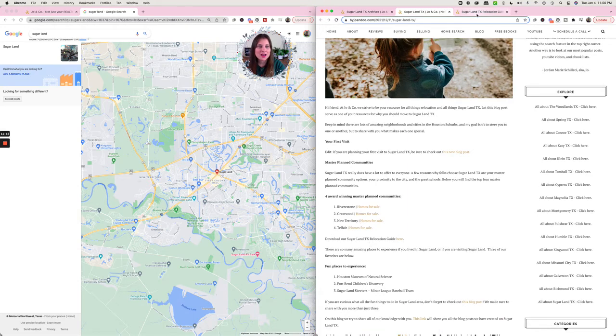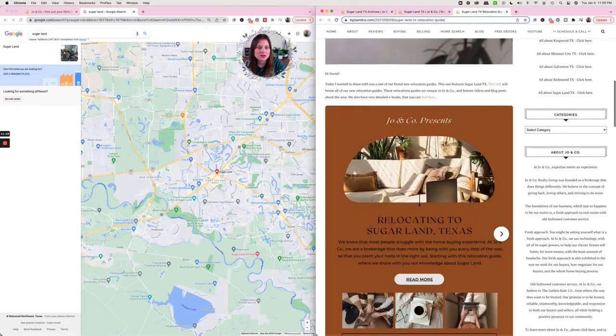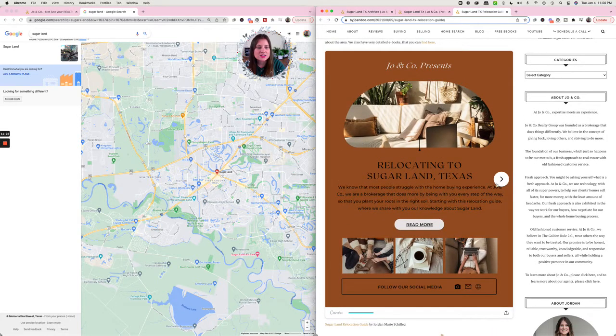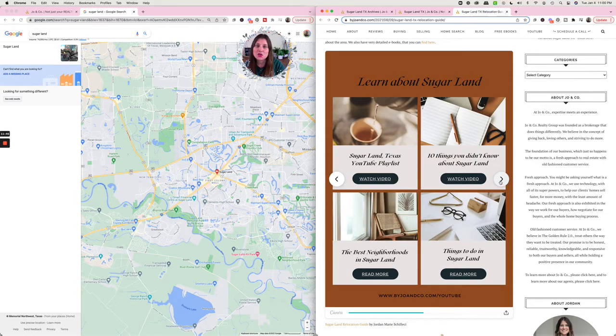And then we talk about the relocation guide. So here is, of course it's not going to load, the relocation guide. This is another really good resource if you're looking for something that's really easy to digest. I have put a handful of resources in here for you. How to move to Texas, why you should live in the Houston suburbs. Those 2 are videos. Steps to moving to Texas, and how property taxes in Texas work. Those are blog posts.